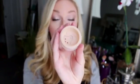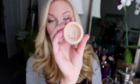I also rediscovered this Bare Minerals Well Rested brightening powder this year, which I used to use a long time ago, and I really, really like it to set my under eye concealer. It just looks invisible. It doesn't look powdery or anything, and it adds a little bit of extra coverage if you need it, and also just brightens up the under eye as well.